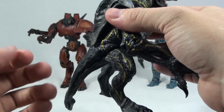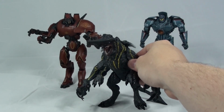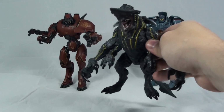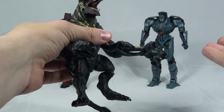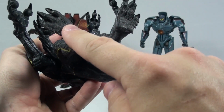Overall, I really like this figure. It's very small. I expected this one to be slightly bigger, maybe about that height, but it's a little smaller. Nothing bad, though. The only thing that really surprised me is that, unlike most NECA figures, this one does not have any peg holes on the feet.